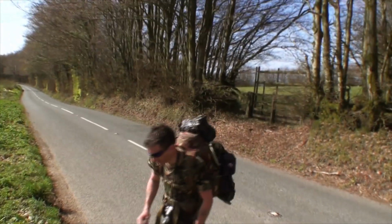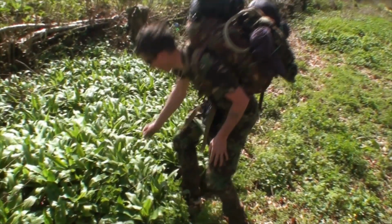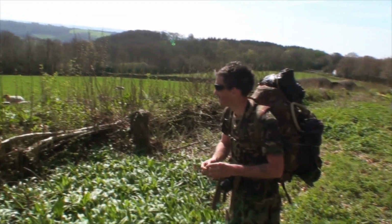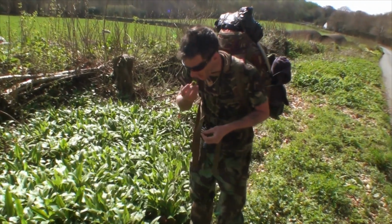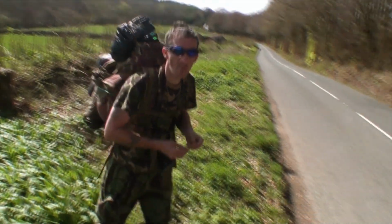We're temporarily back on the beaten track and on our way into the small town of Dulverton. On the way, we came across a small patch of wild garlic growing on the side of the road, so I harvested a bag. It will be the perfect companion for a wild roasted pheasant, which, if we're lucky, will be tonight's supper.